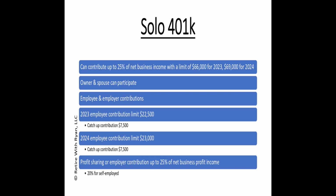However, the solo 401k also allows a profit sharing or employer contribution of up to an additional 25% of your net business profit income, or 20% for self-employed individuals, up to that same contribution limit that I mentioned before in 2023 of $66,000 or in 2024 of $69,000. So as a self-employed person, you can make both of these contributions. By allowing employer and employee contributions, this allows a business owner to potentially contribute more to a solo 401k than a SEP IRA.